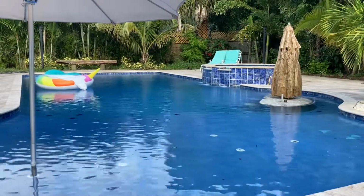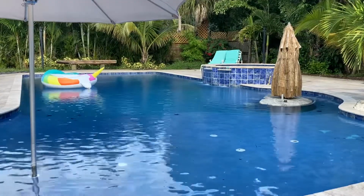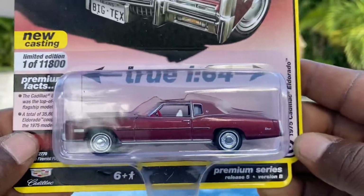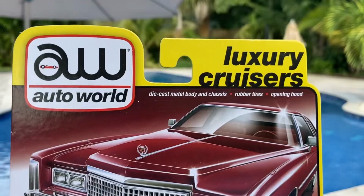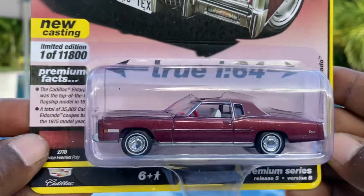Next up, we have the Cadillac, or pardon me, the 1975 Cadillac Eldorado, looking good in maroon. Talk about a land yacht. If there ever was a land yacht, truly, this is it. Look at that card art. That looks amazing. A luxury cruiser set. Pretty cool, huh?